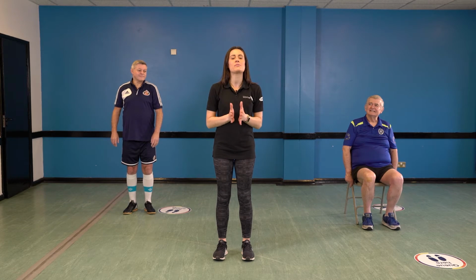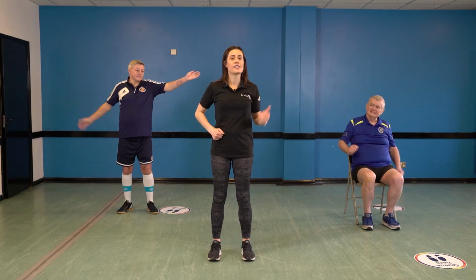So we do football here at Abbey Leisure Centre. I'd love you to imagine that you were playing in goal today. Imagine that goal behind you, and we're going to do some stretching and reaching exercises which are going to help to improve our balance and our cardiovascular fitness. So first exercise, we're going to start with one hand just reaching out to the side and then the other side. So Dave's showing you a standing up example.